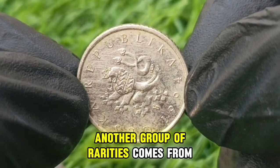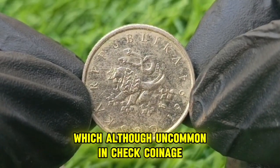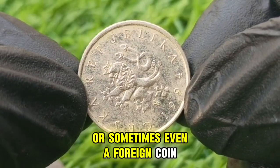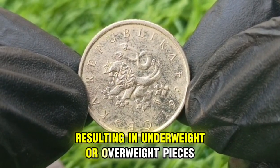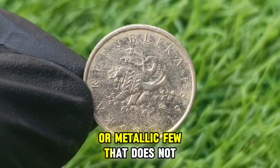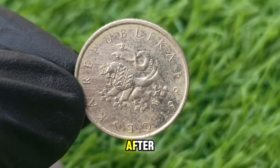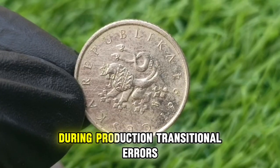Another group of rarities comes from wrong-planchet errors, which, although uncommon in Czech coinage, do appear occasionally when a blank from another denomination or sometimes even a foreign coin blank ends up under the 1 Koruna dies, resulting in underweight or overweight pieces that can be identified by anomalous diameter, incorrect thickness, or metallic hue that does not match standard specifications, and these errors are particularly sought after because they serve as physical proof of unexpected mint contamination during production.